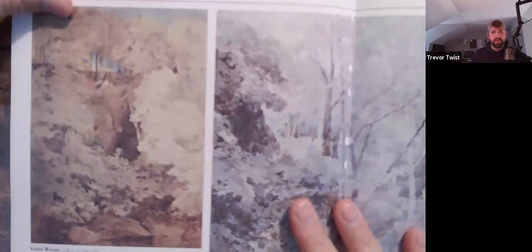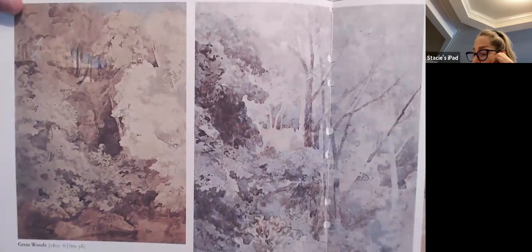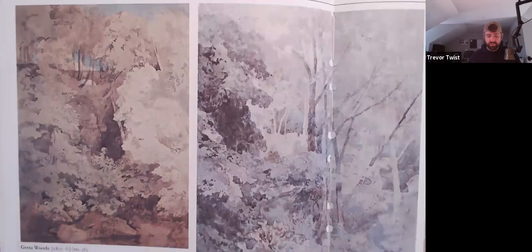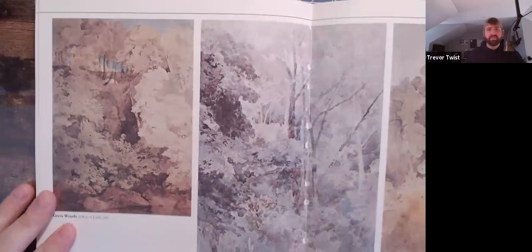Oh, I love this one. I love this one. So there's this one on the left, which is really, I love it too. I've been really loving this one. And then there's the three trees one. I have to zoom in even further to fit these guys on the screen, just with the height.